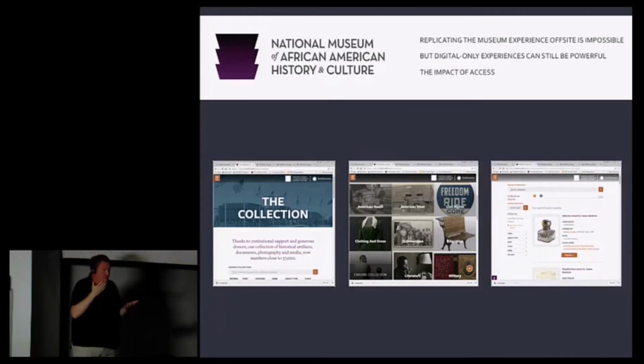I'd like to say a word now about access. This conference is talking about moving beyond access to impact. But for us, public access to our collection is powerful in and of itself. Our collection bears witness to the contributions, trials, and triumphs of African Americans and the African American experience. I'd like to argue that, like our museum, having our collection digitized and now open to the public is having an impact simply because it exists.